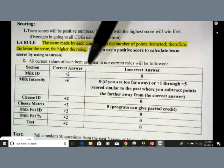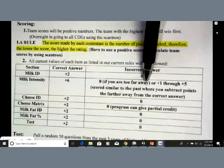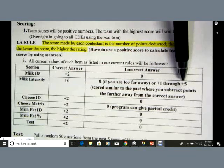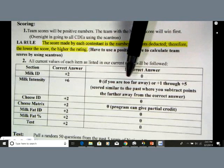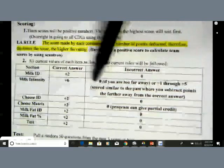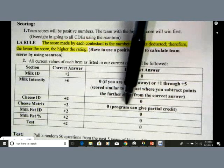The only things that are different will be milks. It'll be a 0 if you're too far away from the correct answer, or you can receive +1 through +5, depending on how far away from the answer you actually are for the intensity. It's done similar to what we've done in the past, where we take the difference and subtract, and then we add that to the total. This will take the difference, and then it'll add the number 1 through 5 or 0 for the intensity that you indicate on the scorecard.